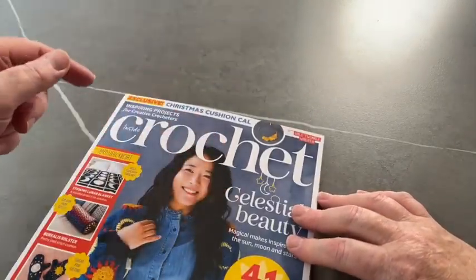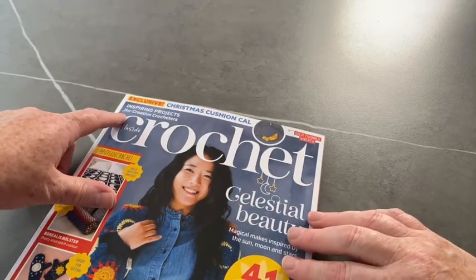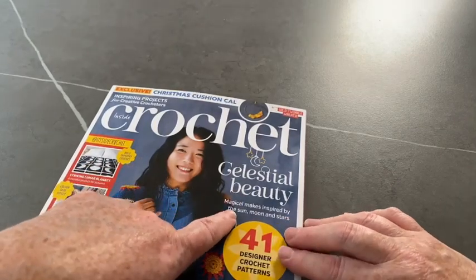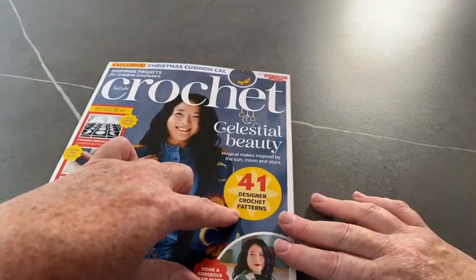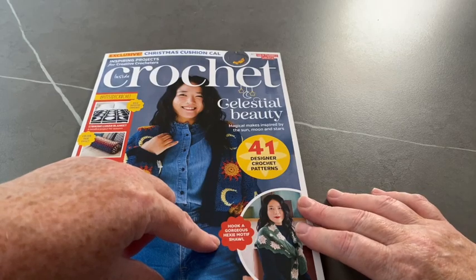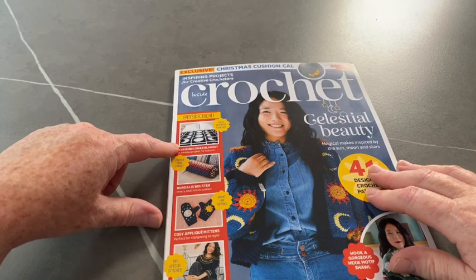Okay, so we've got a Christmas cushion cowl. So a crochet along for a cushion is unusual. Inspiring projects for creative crocheters. Celestial beauty. Magical makes inspired by the sun, moon and stars. 41 designer crochet patterns. Hook a gorgeous hexy motif shawl. We have the sun, moon and I guess there's stars.